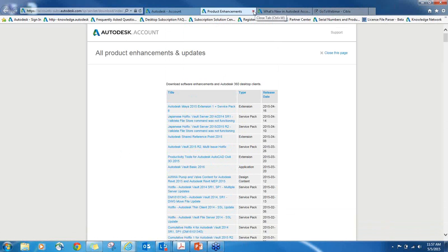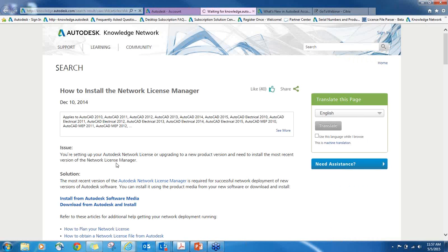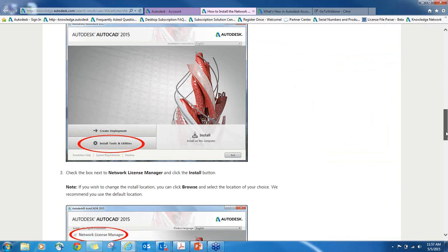Let's see, and that opened a separate window. Network License Manager. I don't do a lot of installing of network. I have general knowledge of how to get people started and what's required. This is a good place for information about doing a network installation. We can also help with that. I have emails from our support staff that show you how to get started, how to download the license manager, how to get your license file from Autodesk. So this looks like it has just a lot of good information on it, this page.